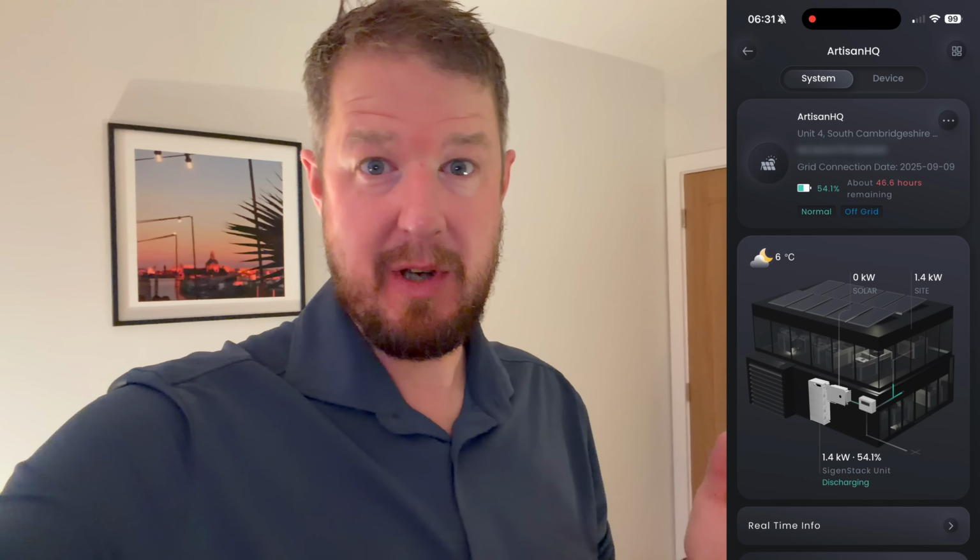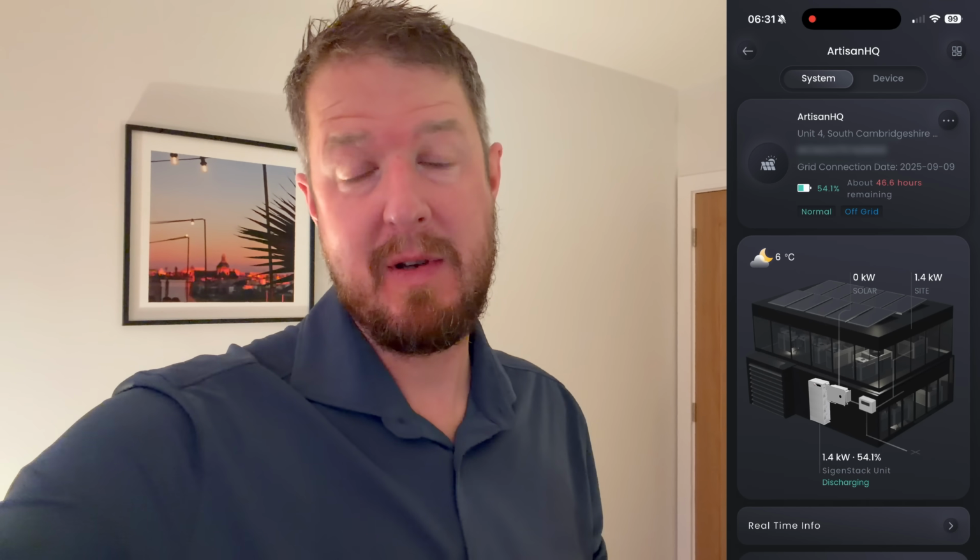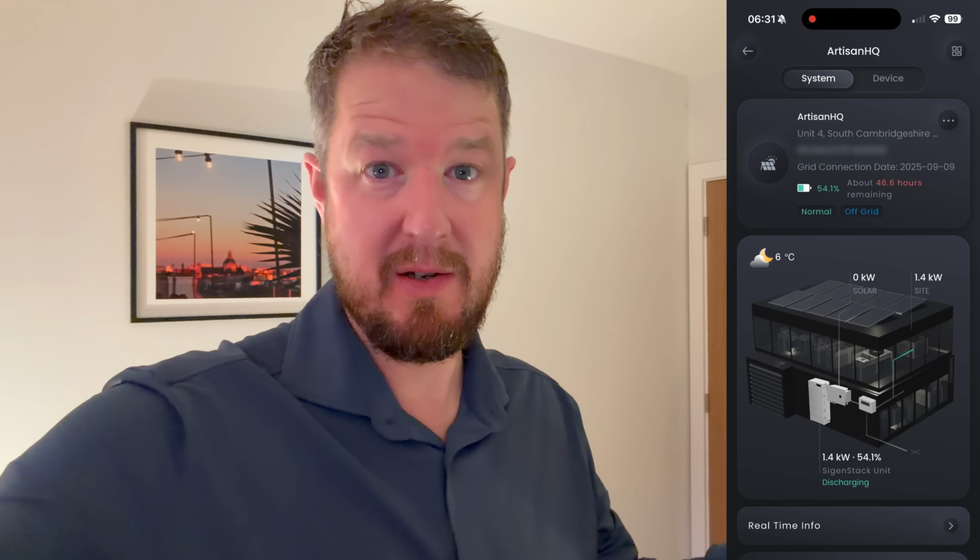And now that the solar's not generating, it's telling us we've got 30 odd hours of power remaining in the batteries without any solar generation. So I'm now confident that we can make it at least through one night. Now it's been quite mild, which means the heating has not been on full blast. If it does get cold, then that might start to be a problem, but so far so good.